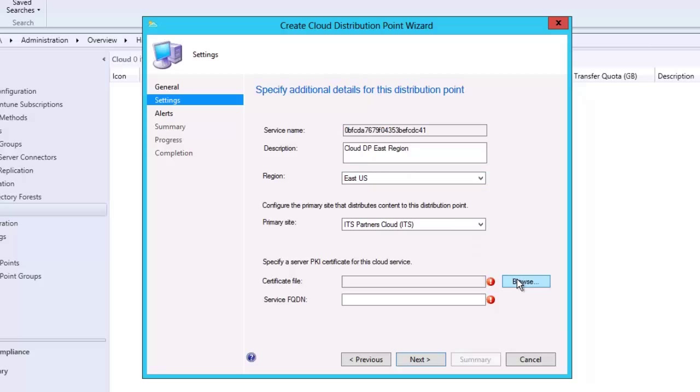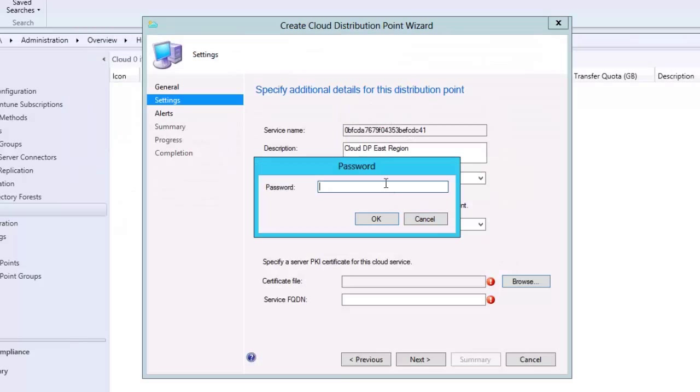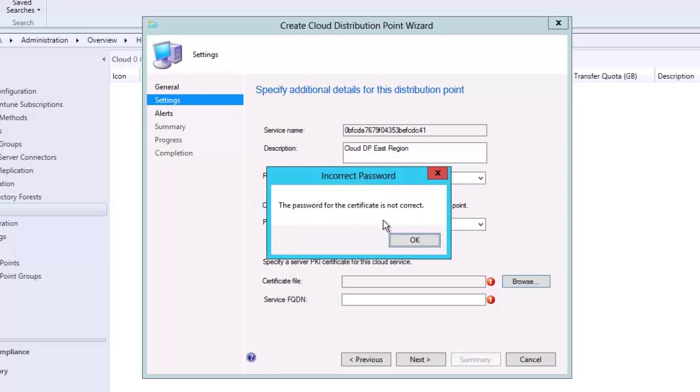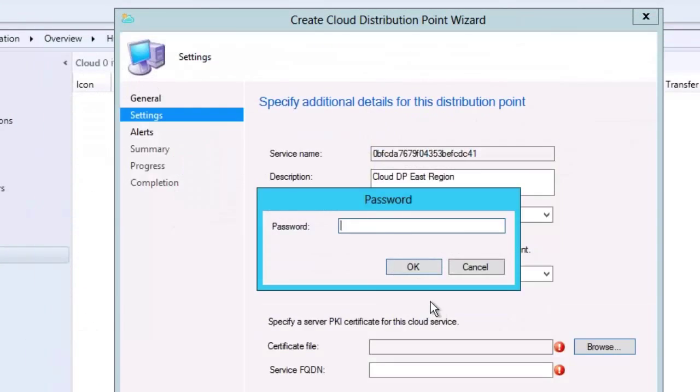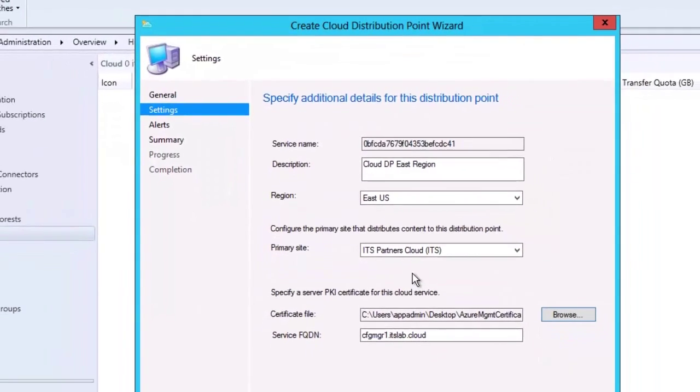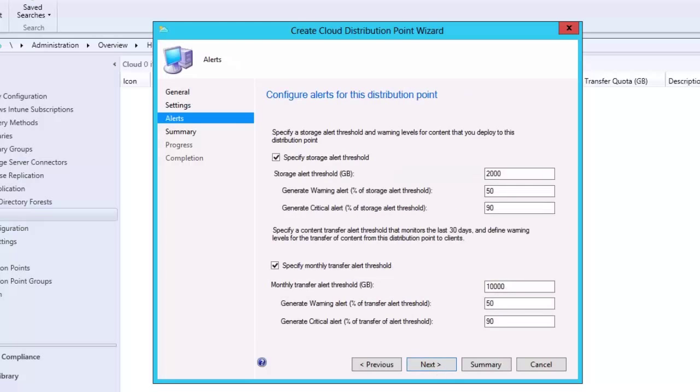So the next thing that we're going to do is we're going to go grab our certificate file again. Now you may ask yourself, why do I need to do this a second time? I don't know the answer to that. I just know that the wizard asked for it. So let me just make sure I have typed in the correct password here. And I have. And you'll see that it returns the FQDN of my Configuration Manager from the certificate because I encoded that as the common name. So we're ready to proceed now. I'm going to click Next.